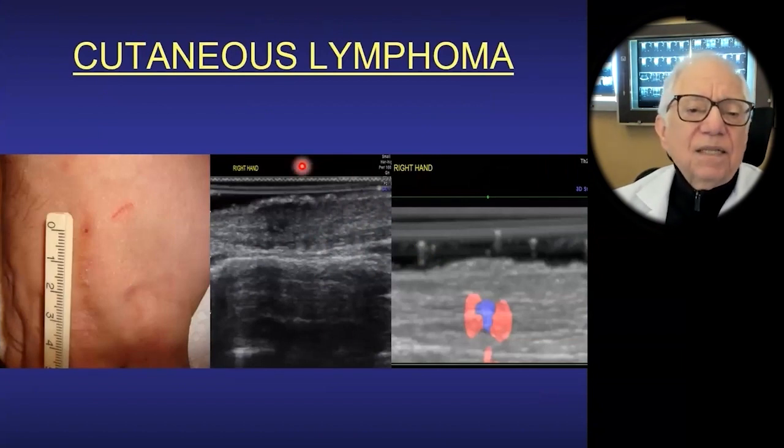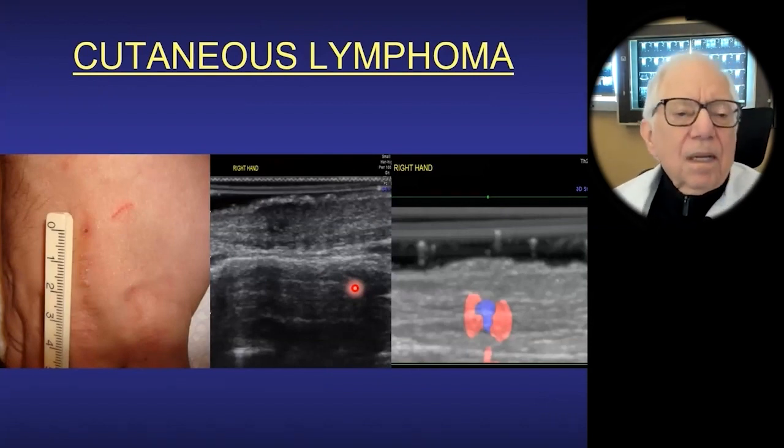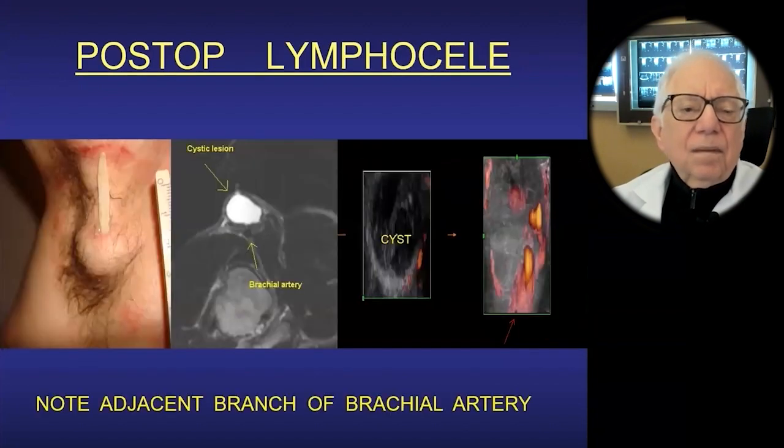Cutaneous lymphoma, this was sent to me from my colleagues in Europe. The skin disease, the skin cancer, shows up as dark areas. This is the white area, is the normal dermis, and the tumor is darker. The white line here is the border of the tumor, so it's not breaking through the skin. And this is the 3D Doppler. So this is used worldwide.